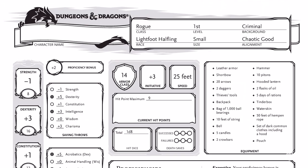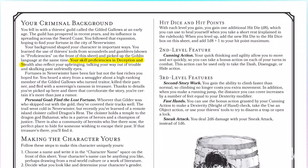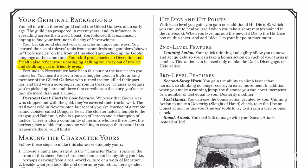So, let's take a look at the Halfling Rogue character sheet included in the D&D starter set and figure out how the information within might shape how we play them. Firstly, you'll notice your halfling is a rogue with a criminal background, so you're probably not afraid of getting your hands dirty. Your charisma score is pretty high, and your background says your skill proficiencies in deception and stealth also reflect your upbringing, talking your way out of trouble and skulking past unfriendly eyes.